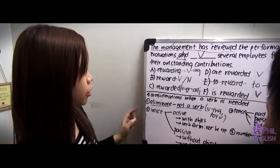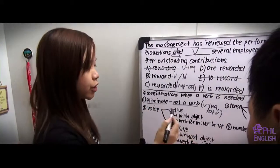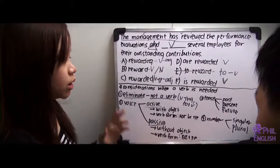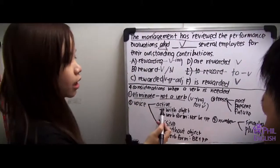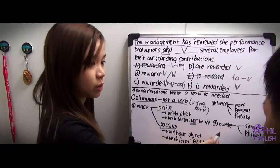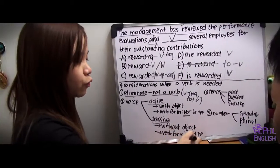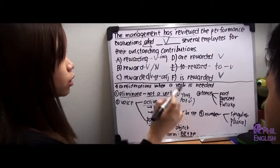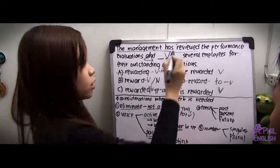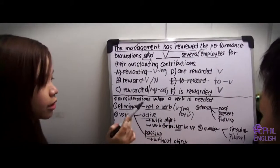And the next thing to consider is the voice of the verb. In grammar, we have two voices of the verb. The first one is the active voice and the second one is the passive voice. What's the difference between an active and a passive? An active has an object and the verb form should not be be plus PP. While in the passive, it usually doesn't have an object but the verb form should be be plus PP. So look at this. Right after your blank, do you have an object? Yes. Several employees actually is your object here. So if you have an object, is it active or passive?